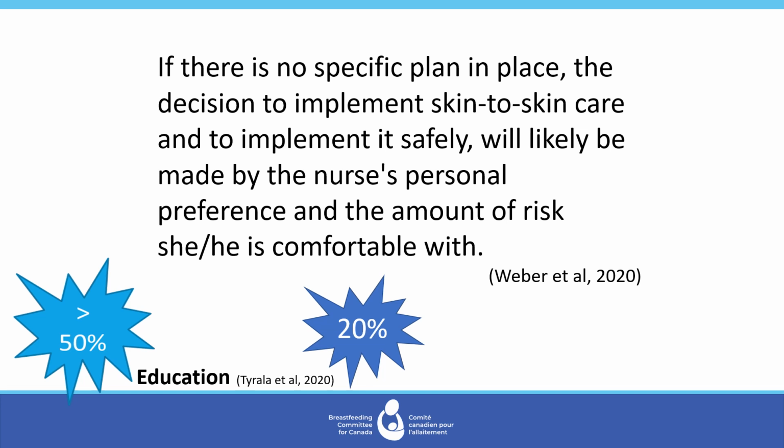Tyrea, in their 2020 study, polled 95 hospitals in Pennsylvania. 64 actually agreed to participate in the study. Part of their polling was they reached out to hospital staff about safety elements being the goal. 50% of the staff reported that they had received no formal education on safe sleep practices. And another 20% stated that even though there were policies in place that supported skin to skin, they had received no formal education on these policies and how to support them.